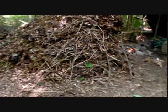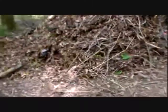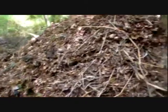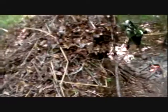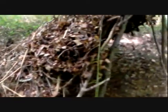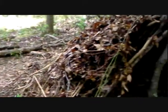Alright, so it's Wednesday, day, I forget, but I got my debris shelter done, and just finished packing it down. I had a couple good days of rain, so it really matted it all down, but the last rain, it was pretty waterproof. I just got this one little side wall here, and it's open on the other end, to let some air in, and good at trapping the heat when I have a good fire.